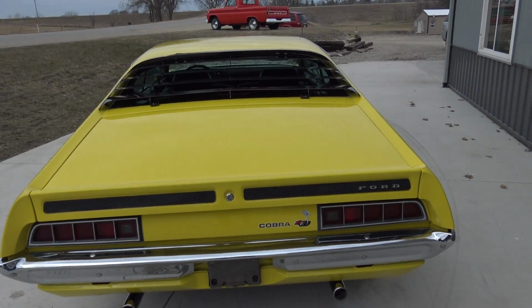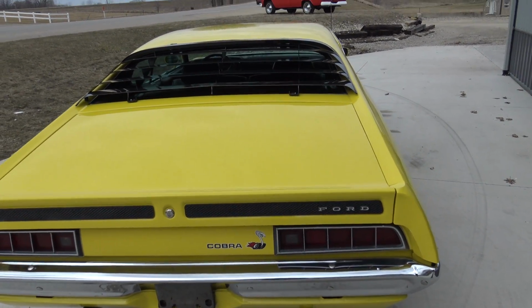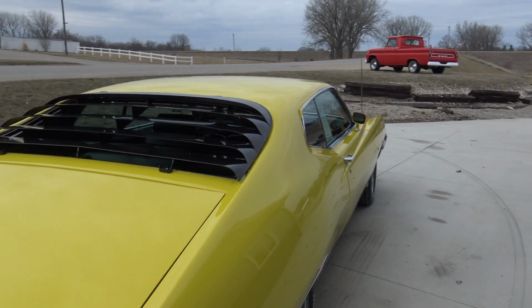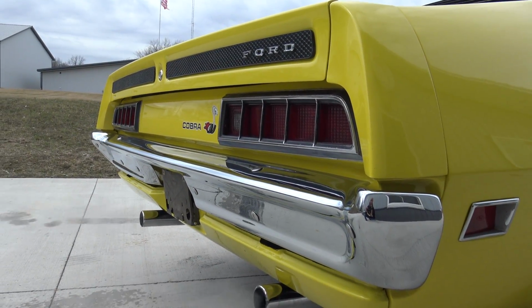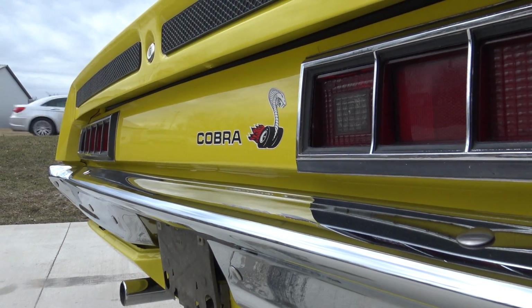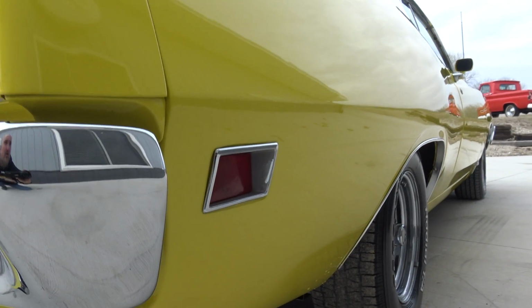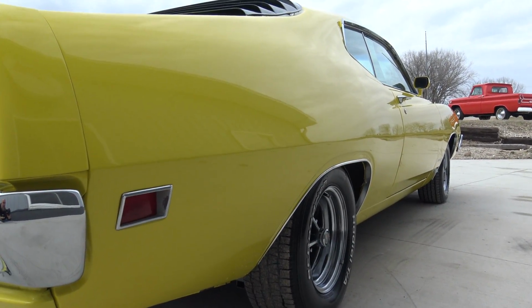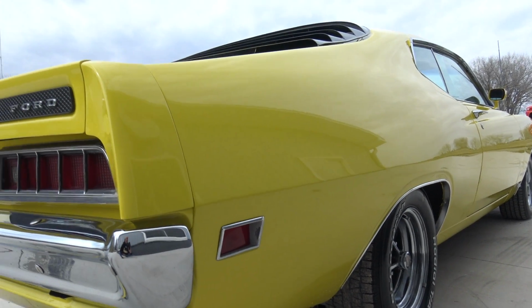If we go open up the trunk lid, we're going to see the original spare and jack and all that stuff, a mat. You'll see that on our website, coyoteclassics.com as well. We do have some still photos of that. Taillight lenses are good. The paint right here by the Cobra is perfect. Passenger side is just as straight as the driver's. You can look down the side, see your reflection anywhere in the paint. Looks awesome.